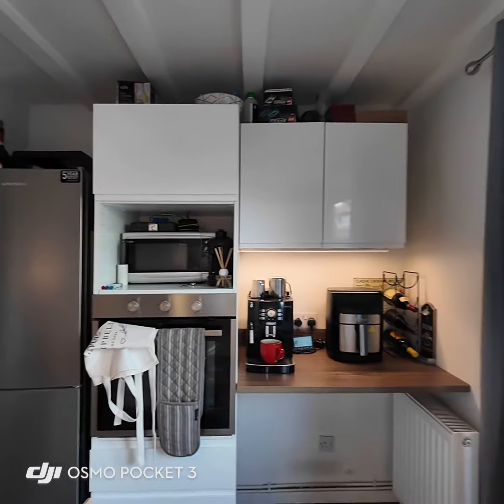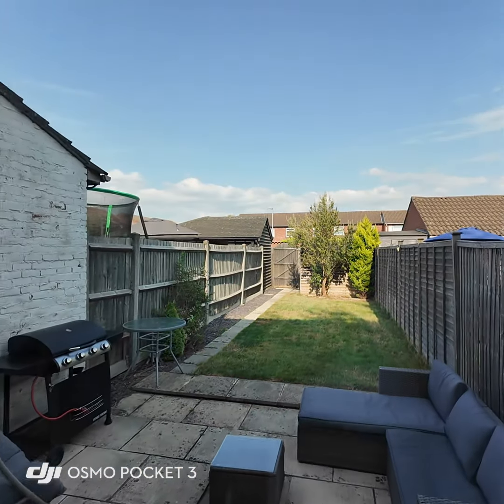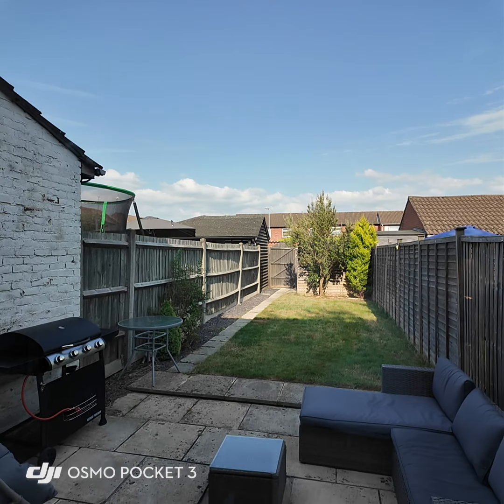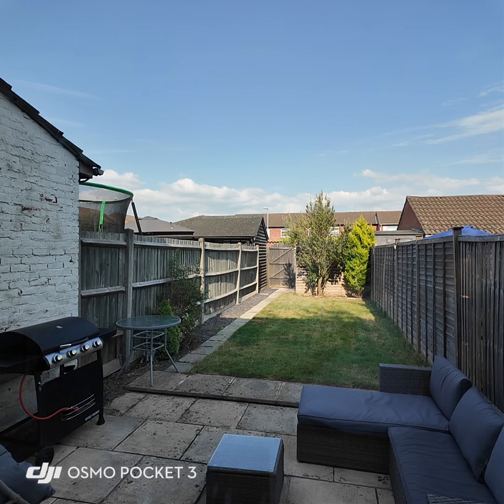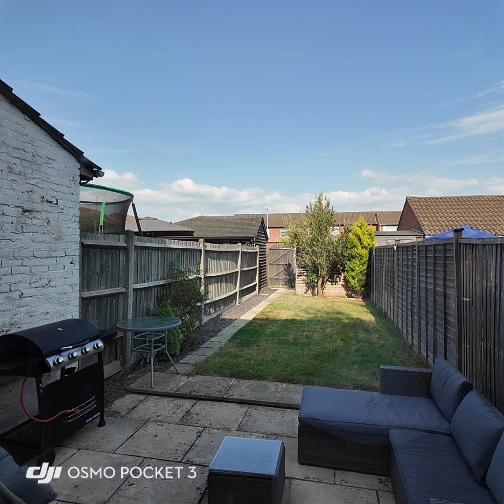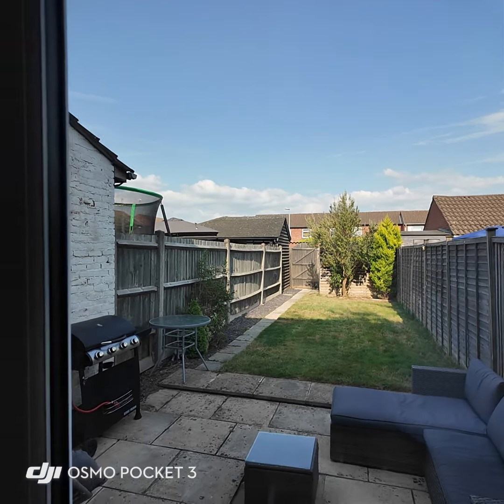Plenty of space for everything, and with double doors here taking you out into the garden. As you'll see there, nice sizable patio area, as well as lawn, shed at the far end, with gate taking you out to the parking area, and there is also a garage in block as well.